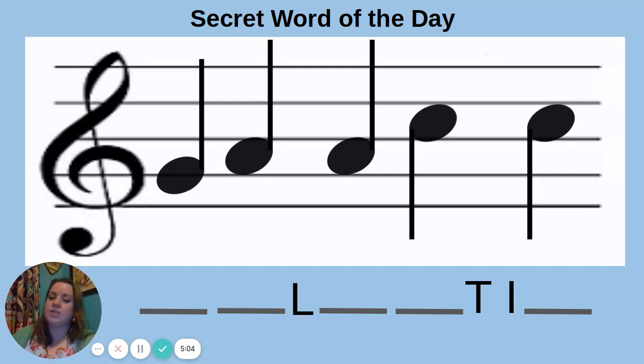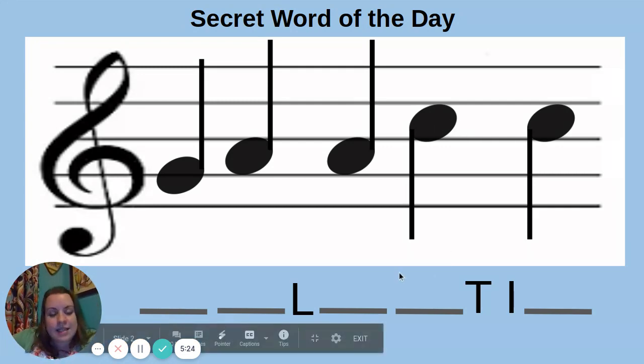That one's in a space also. If it's in a space, you use your face. Start at the bottom, F-A-C-E. What letter did I say when I hit the head of that note? C, the letter C. So I put a C down here. So I had G, A, L, A, C.